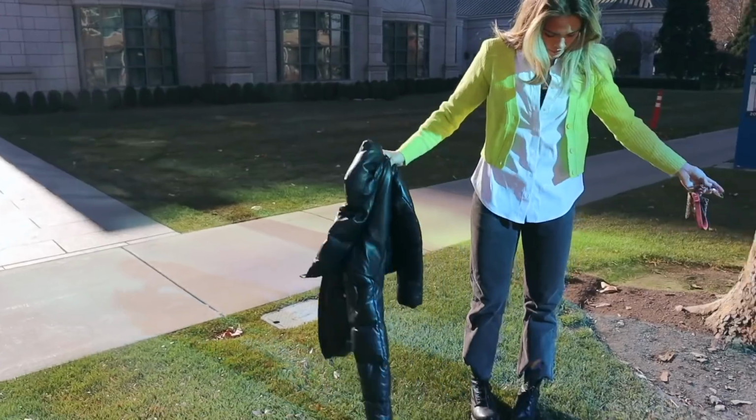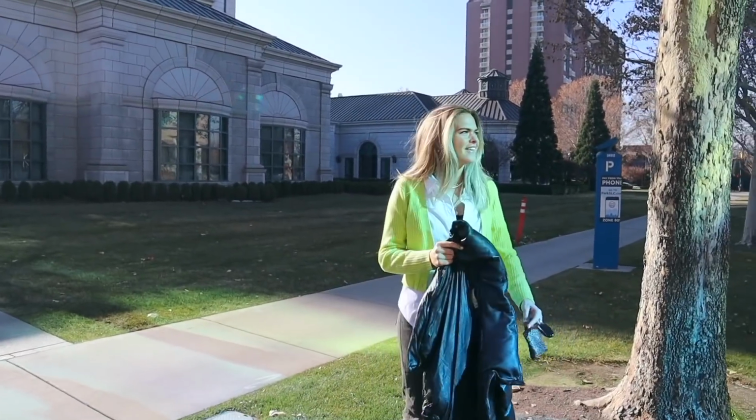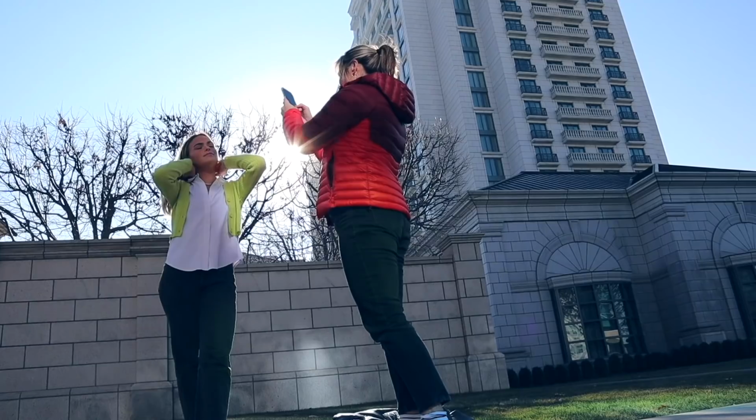Let's see if it reflects onto me. I think it is. That is so cool. Yeah, it's like on your pants. That is so cool. We took these photos, which are pretty cool. The reflection's going away though. So we're just gonna keep taking some right here because this is pretty to me.